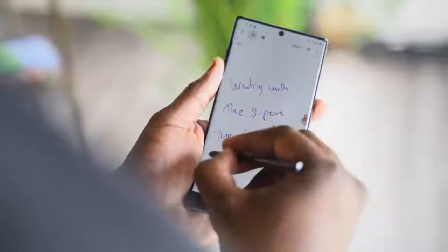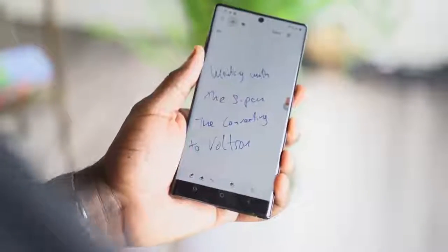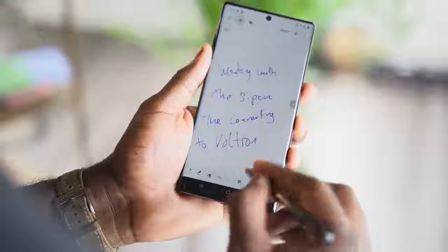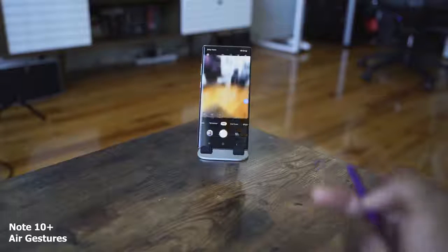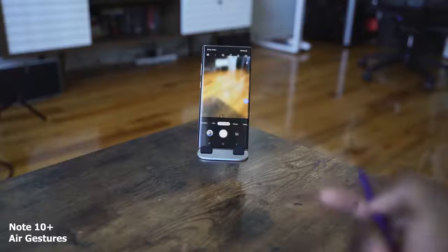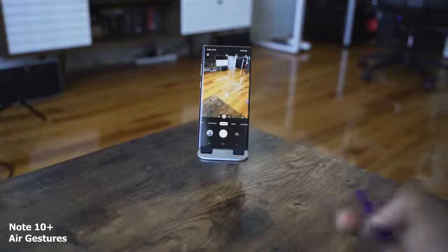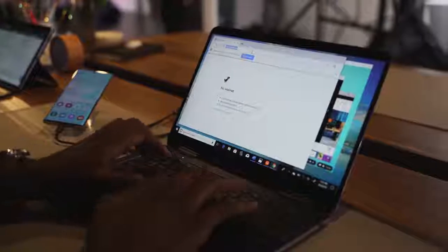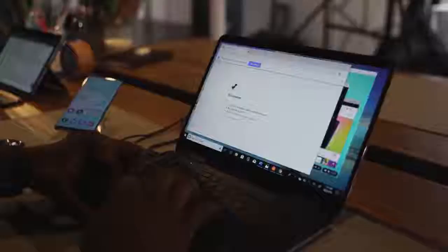Now, how does this compare against what the Galaxy Note 10 has with, of course, the S Pen, which of course you can use to write notes, you can use with air gestures to control music as well, and also control your camera from a distance, which gives you the ability to take selfies if you're traveling alone and you have no friends. Now, both devices come with a ton of features, as we mentioned earlier, but I have to give the edge here to the Galaxy Note 10 Plus.